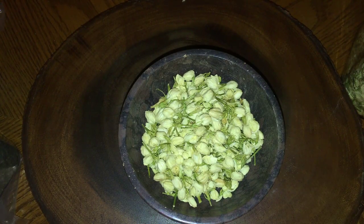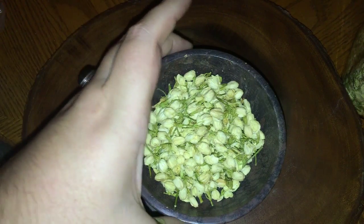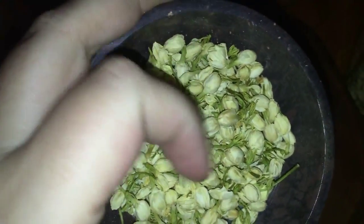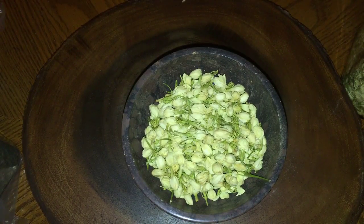So this is what you see here in front of you. Since the flower is white, it is making it a little dark around it, but this is what it looks like for those of you that have not seen it. Love me some Jasmine. Anyway, so on with the show.